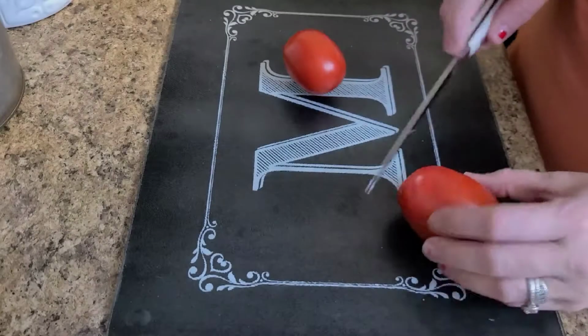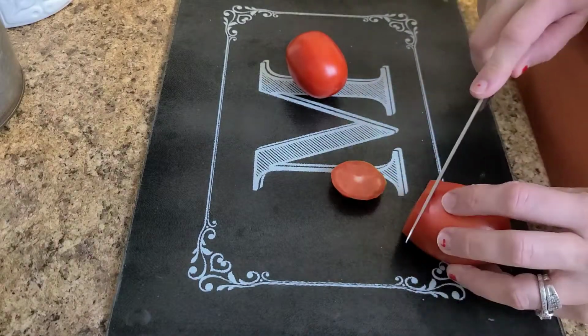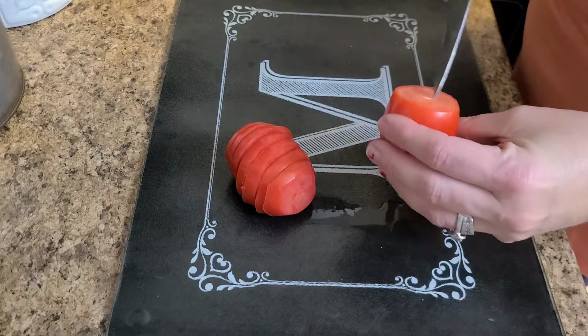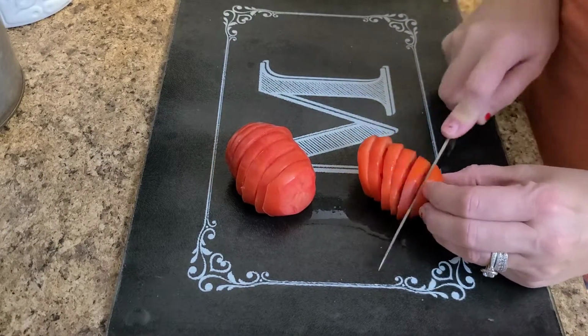Oh wait, I forgot, y'all. I want to go ahead and get these toppings ready. So I'm just going to slice up some tomatoes and some lettuce. Then I'll bring y'all back for plating.